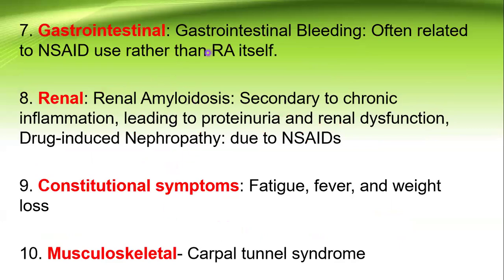Then GIT, I tried looking, but rheumatoid arthritis doesn't really affect the GIT. But in these patients, because they're usually in chronic pain, they usually take NSAIDs for a very long time. So what happens is they'll develop gastrointestinal bleeding. Okay, we know NSAIDs usually cause GIT bleeding. So this is a potential question, remember it came in our MCQs at the end of the year.